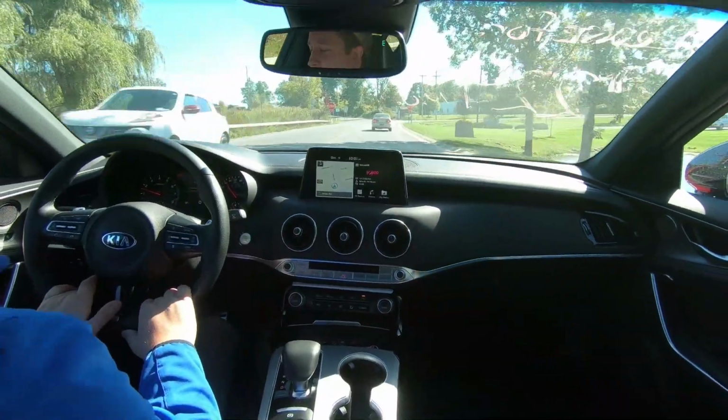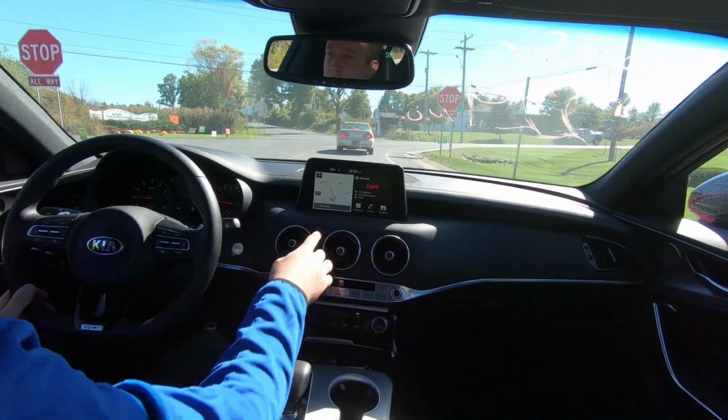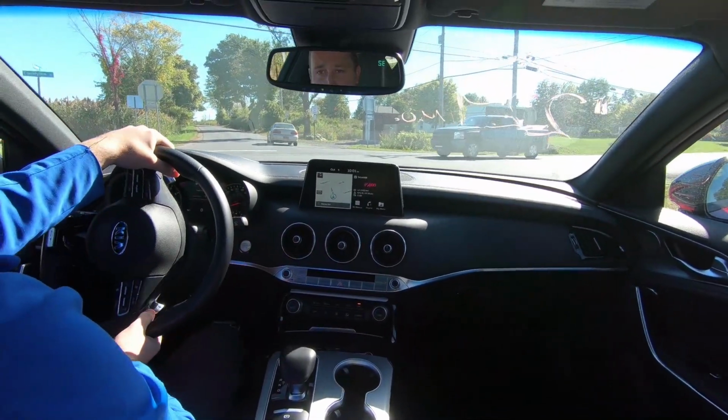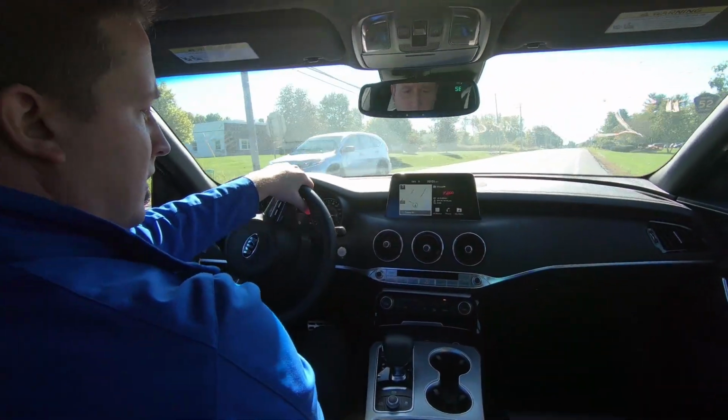While we're pulling up to the stop sign, I'll point out a couple other things. You have driver's seat memory. You've got the nice big 10-inch screen right here, along with paddle shifters and the ability to control almost the entire vehicle right from your steering wheel.